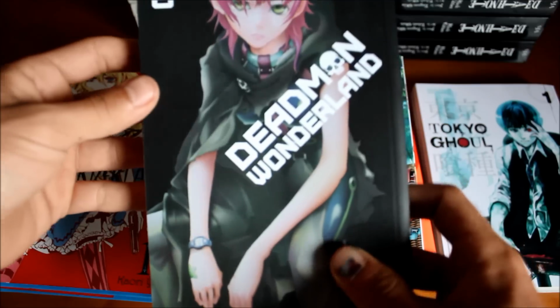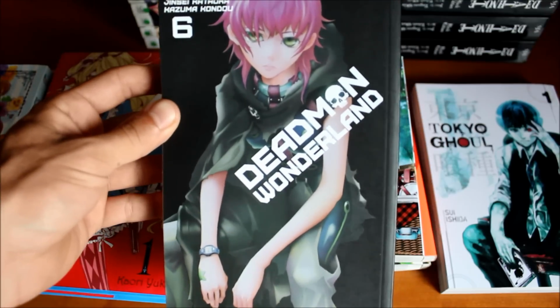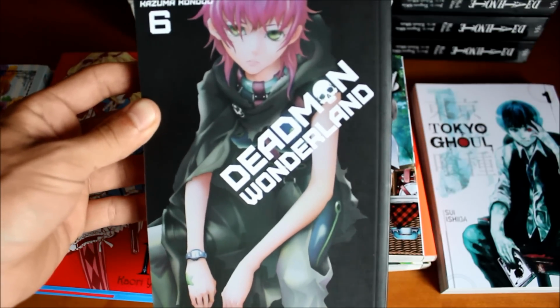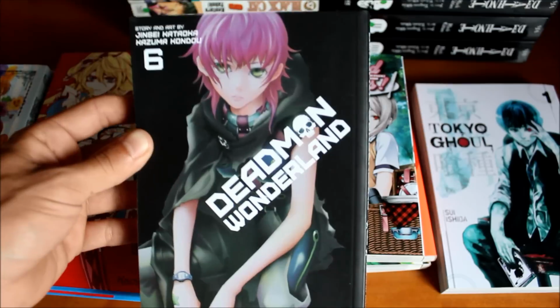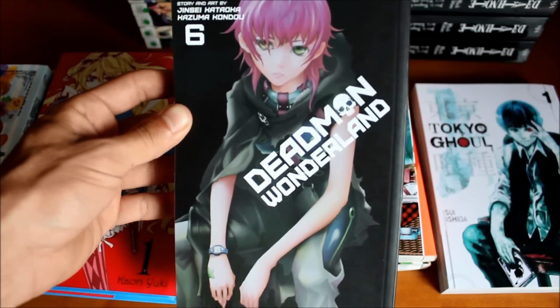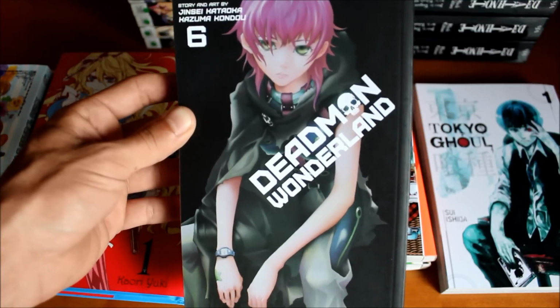Alright, moving on swiftly to the next one, we have Deadman Wonderland Volume 6. Now, I believe in another video I've already shown you Deadman Wonderland Volume 7, but I just got Volume 6 because I hadn't picked it up yet. I'd been looking for it a little bit cheaper at a different store, and they finally got it in, so I finally picked it up when I was by. I still need to read it.